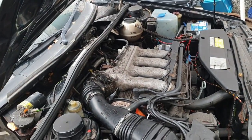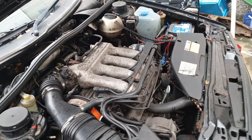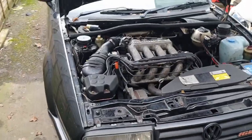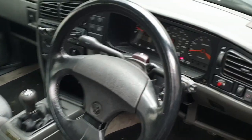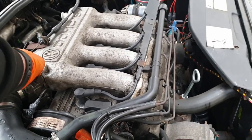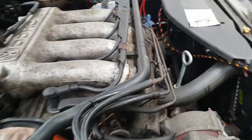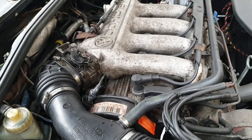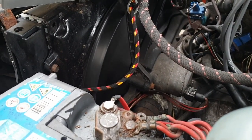Not missing yet, so we'll run it till the fan kicks in. If the fan kicks in, it's not missing. Right, we're getting nearer to the danger zone and it is doing something strange. Just kind of slightly revving on its own. Not doing it now. So we're above 80. Right, there's a good bit of heat coming off everything. See that there? That just revved on its own. Fan. There's a fan. Right, I think what it is is the fan kicking in and out. That's what's changing the engine.